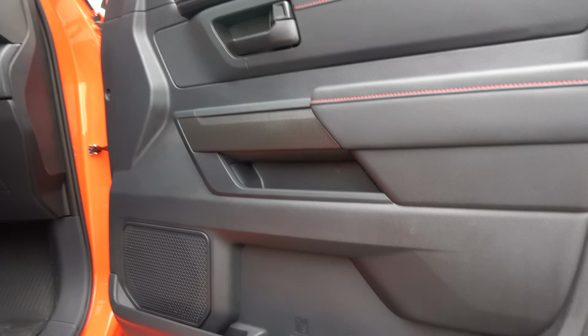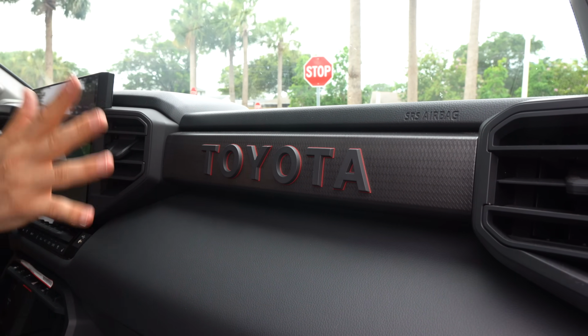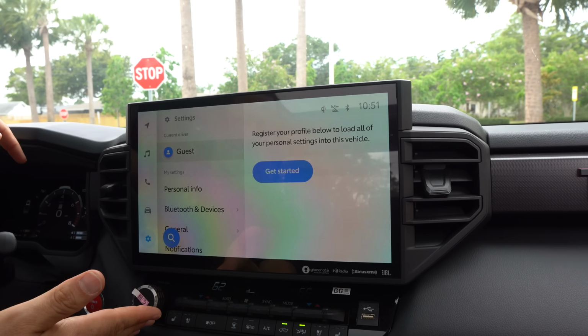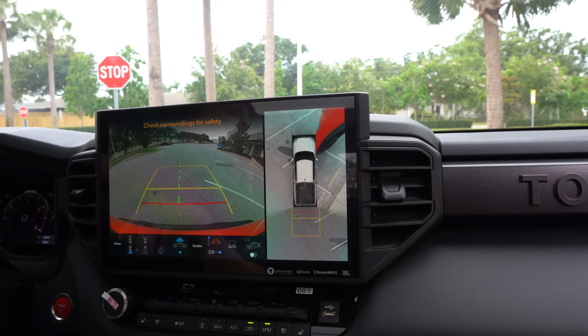Now going from the door panel to the dash, love the way they got the heritage badge here. The finishes are nice instead of, like I said, just a bunch of gloss black, soft touch, and then you're gonna get a 14-inch infotainment system. We've shown you all the features of this infotainment system already. Let me back it up.